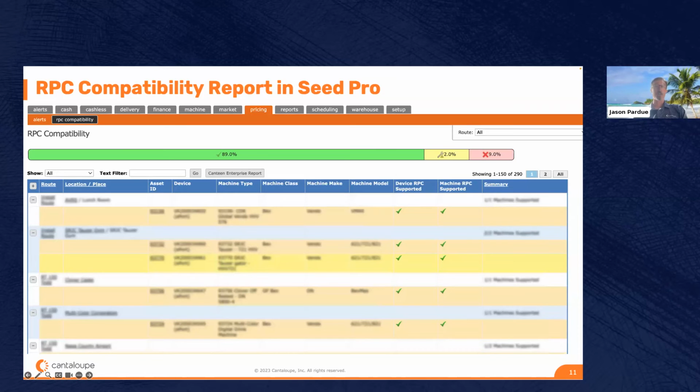This page can be exported out as well. Just click on the symbol in the upper right corner. You can't see it on the screenshot here, but you can click on that. It'll bring it right out to you, and then you can just filter down on that summary and figure out where you need to be at on all those different pieces to get them up to date.